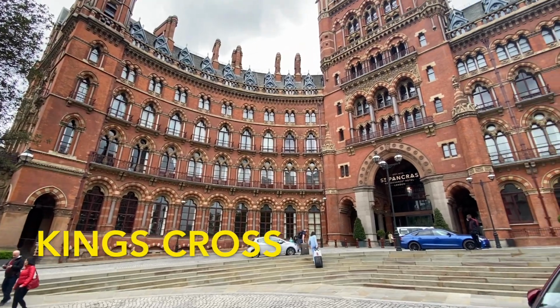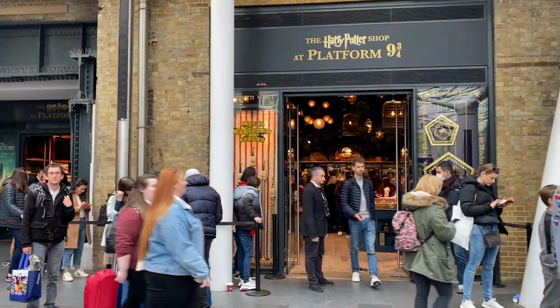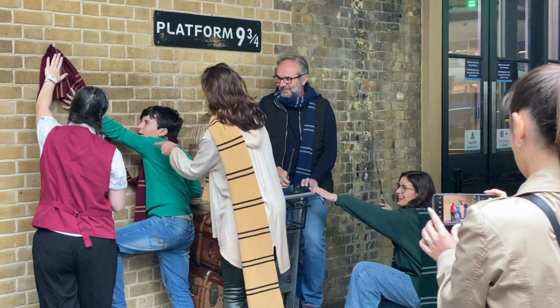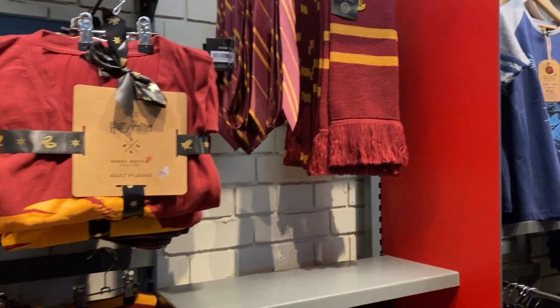If you're a Harry Potter fan, head to King's Cross to check out Platform 9 3/4 and the Harry Potter store nearby. You can get your photo taken running into the platform, and also some cool Harry Potter merch is at the store.